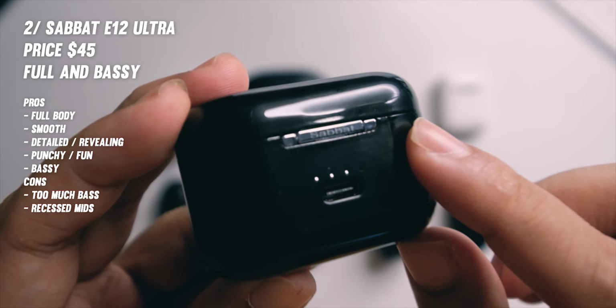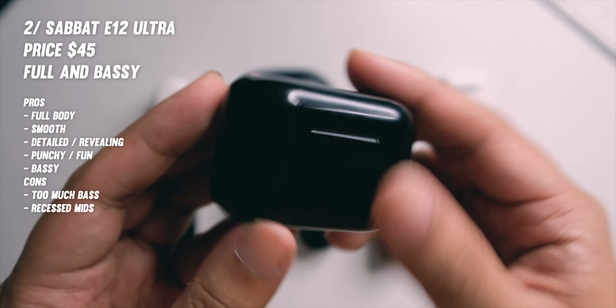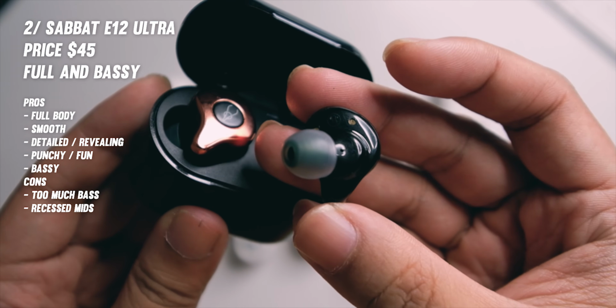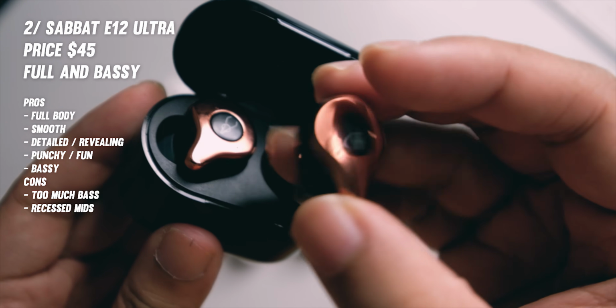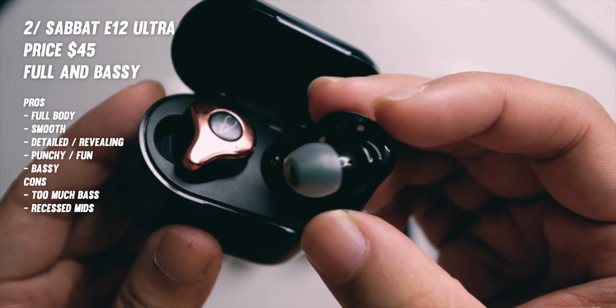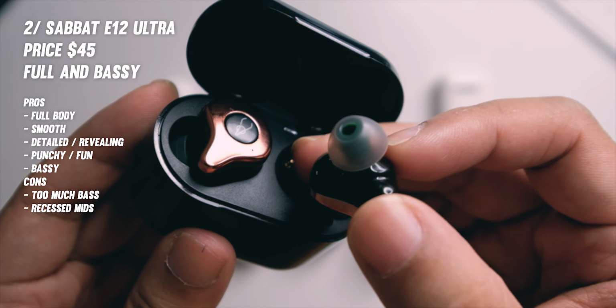So I super duper like the overall presentation here in the E12 Ultra. Though while I like the overall presentation, my main issue here is the bass bleeds to the mids too much, which sacrifices a bit of vocal region, which makes the vocal region too recessed in the mix for me. So frankly, in the grand scheme of things, I find these equal to the X12 in my favoritism. Because my issue here is the bass is too boosted for me.